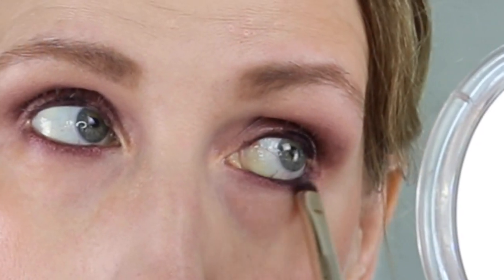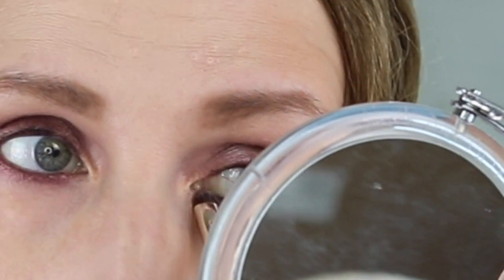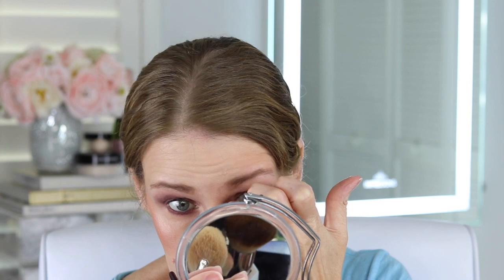Trust the process. So now I'm going to take my BK Beauty smudger brush and start blending that out. Wipe it off. I'm going to clean up that little corner there. Don't worry about that. But by doing this, I'm getting the color that I used in my lower lash line, waterline.